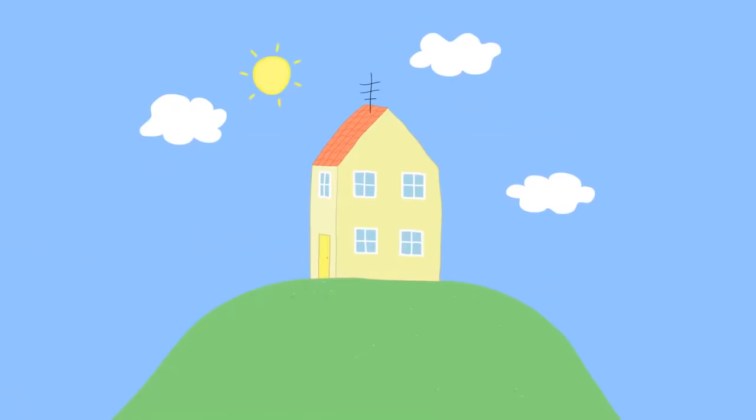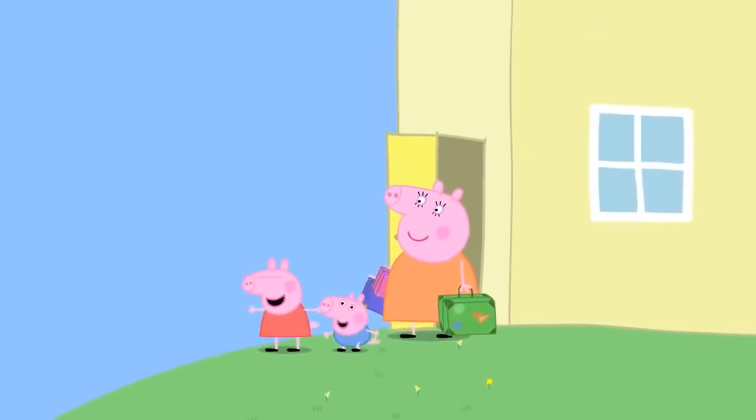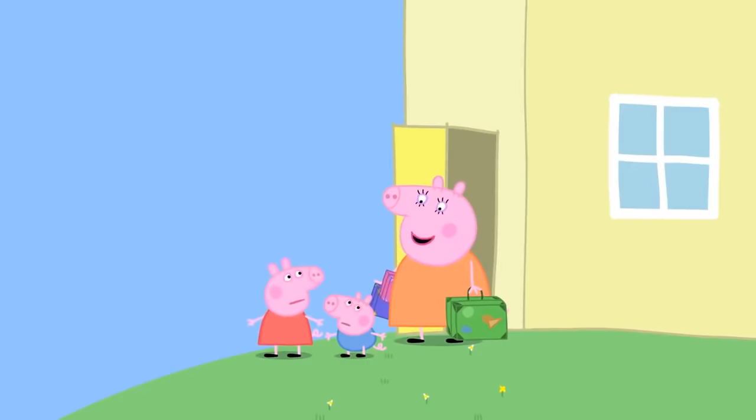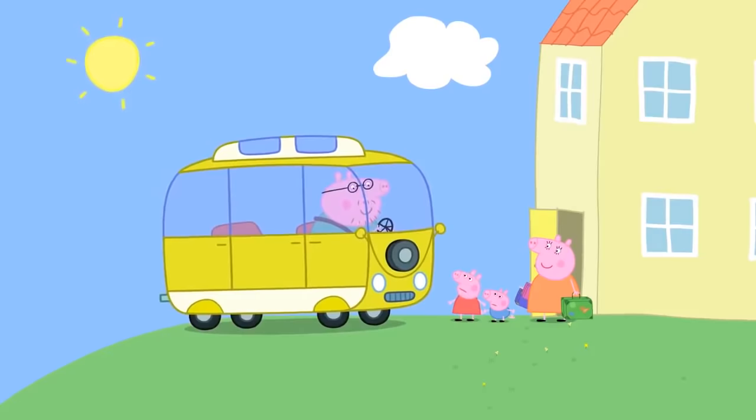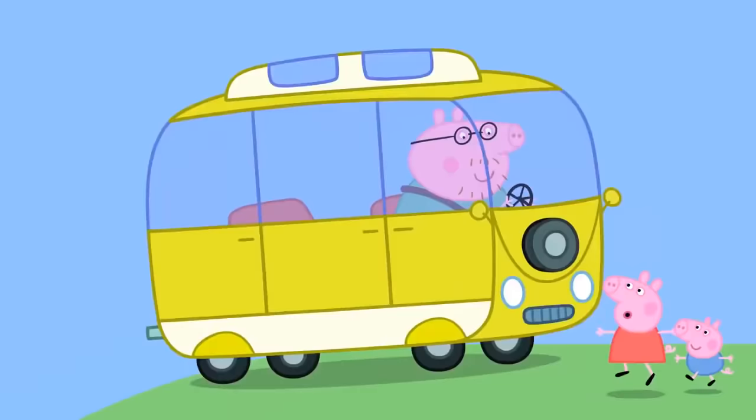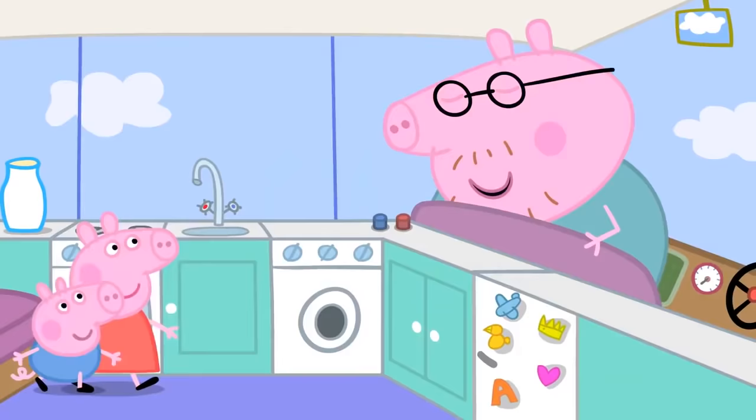The camper van. Peppa and George are very excited today. They are going on holiday. Oh, where's Daddy? He's bringing a secret surprise. What's that? It's a camper van. We've borrowed it for our holiday.